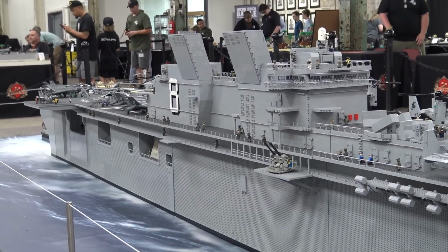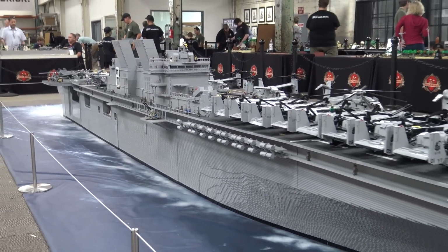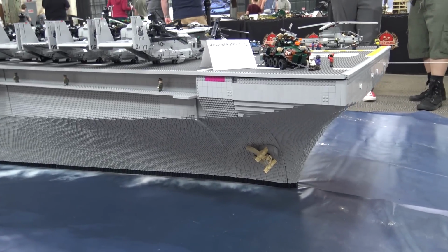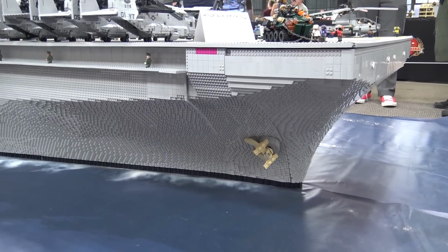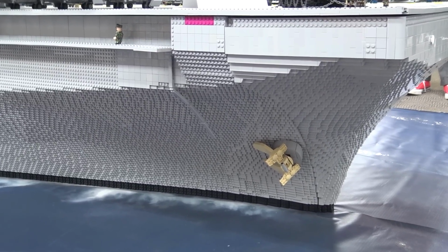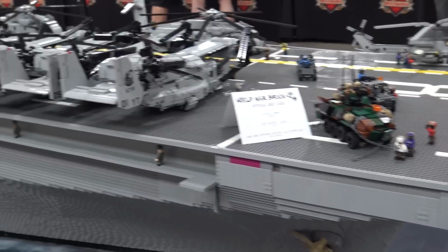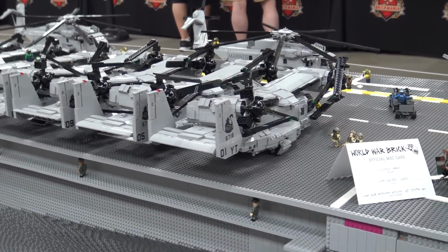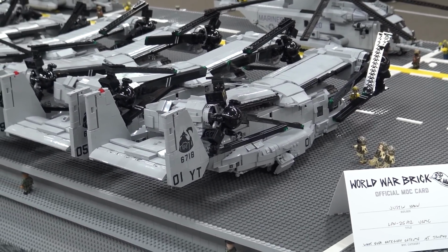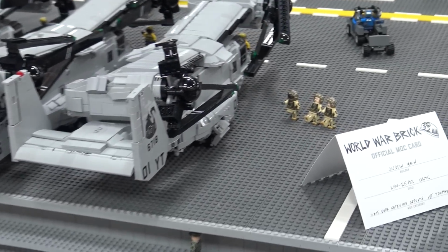In fact, just a couple days ago, we assembled the whole ship for the first time in a long time, since Brick Fair last summer. So this is the first time it's all actually connected with the decks all on it, because we've been building it in pieces, and of course taking time out to build more aircraft. If you saw it at Brick Fair last year, it had half the number of aircraft on it that we have now. And even the aircraft that are on it have all been updated. We just built a whole new deck crew, so those are new figures that we put together.